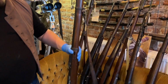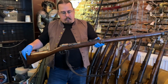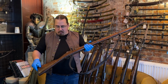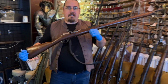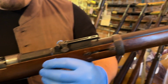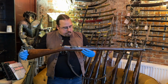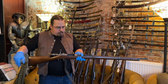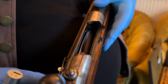The first one that I would like to present to you is the oldest we have in stock, the model 1871-84. The most interesting thing about this is that it was used as a film prop in making the film The Last Samurai, and we bought it from the film studio and we actually have the certificate with it. It's a very nice piece. It was made in the Spandau arsenal, and this is one of these Mauser rifles which features a tubular magazine underneath.